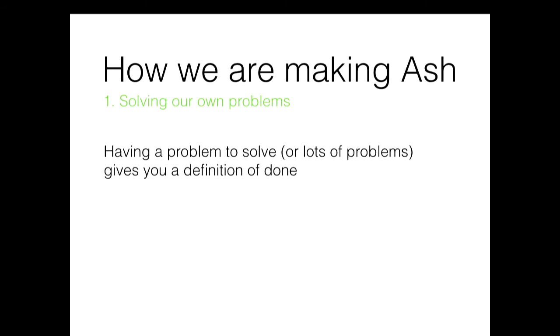I think this is a really important idea. So it's two sides to the design process. I feel like making software is often about solving problems, and solving problems gives you a definition of done. So having problems from our previous experience gives us a direction to head in.